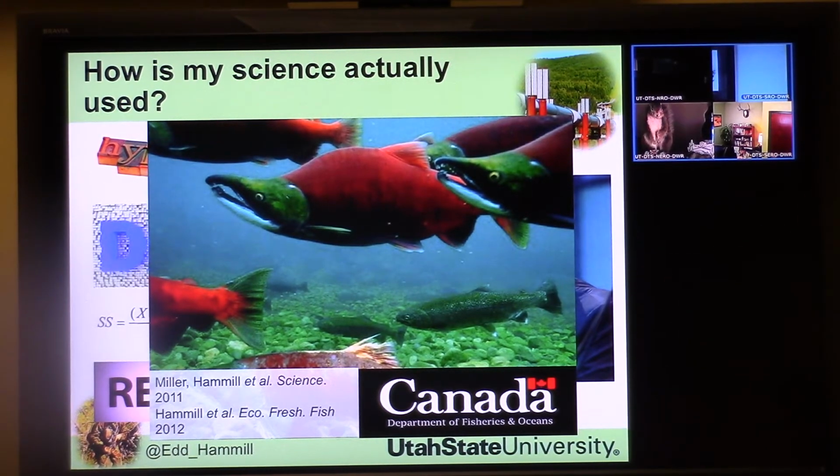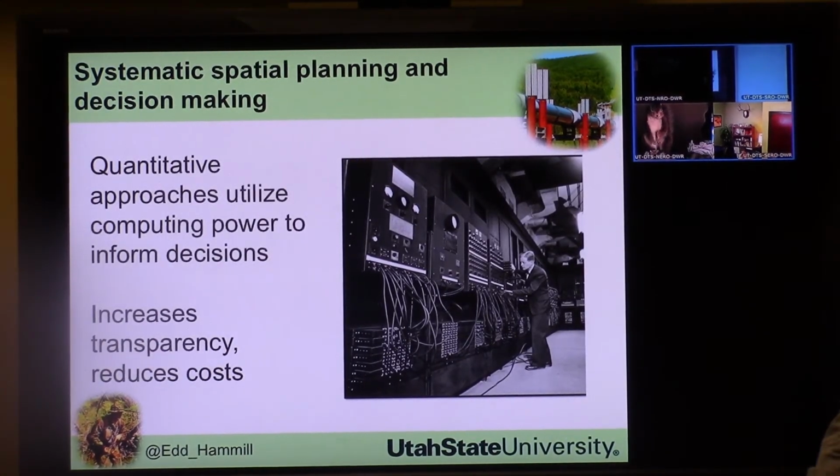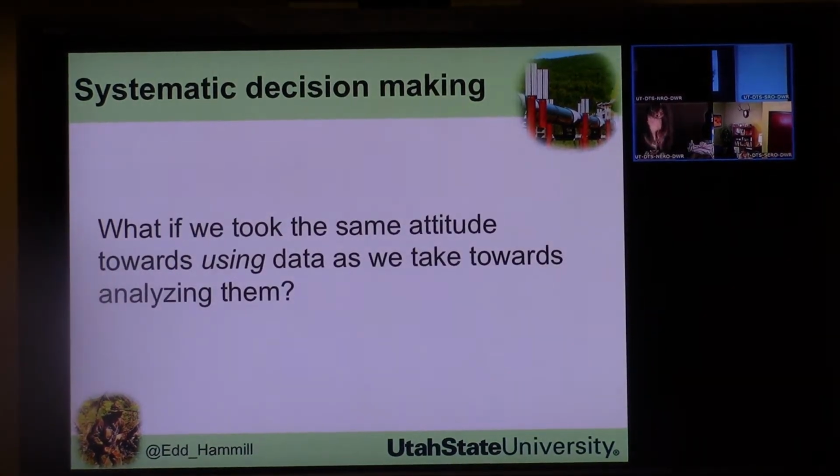The results from it were then used as one piece of evidence in a judicial inquiry called the Cohen Commission, where it was just another talking point. So all that effort just went into, we think it might be this, we think it might be that. And this started to get me thinking about this idea of what we call systematic decision making.